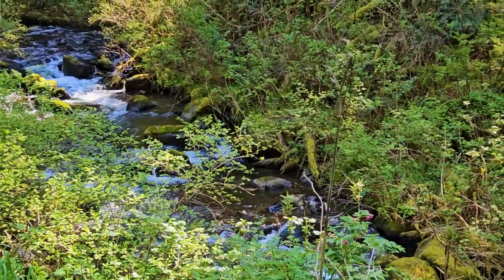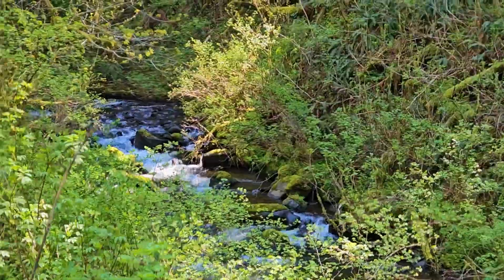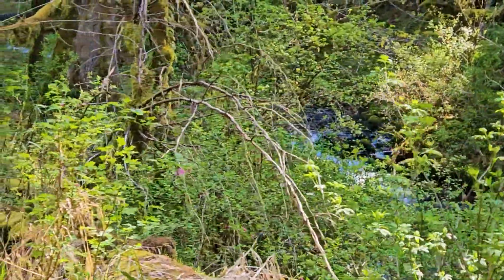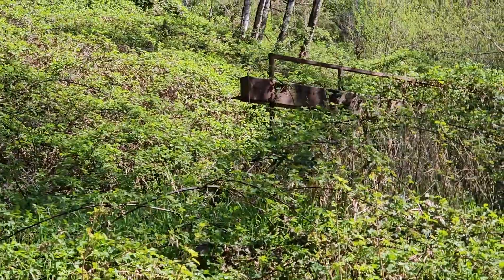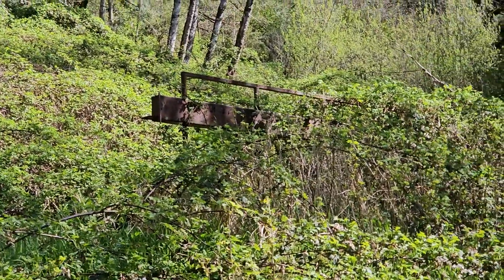This is Bridal Veil Creek up here. Got a little water going through it. It looks like it's down from last week, as far as the creek that we were around. Okay, we've come across our first artifact. It's probably an old gate.